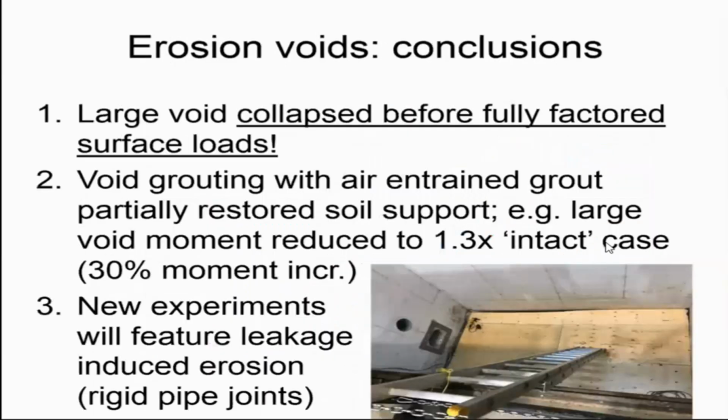Now, as I provide some conclusions on this topic, I just wanted to add a couple of points. The large void, which was basically 2 air mattresses strapped together, and a void that was 135 degrees, was so large that it compromised, and it didn't extend very far from the pipe, but nevertheless it was sufficiently large that it compromised the load carrying capacity of our unpaved road that we're simulating in the lab. And we could not get the wheel pair up to the full service load. So we've got some nice experimental data on strength loss or compromised strength due to an erosion void.